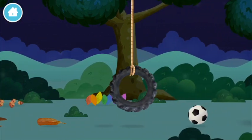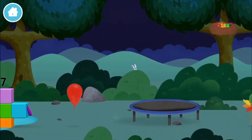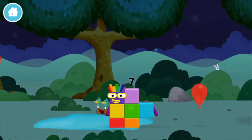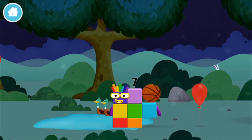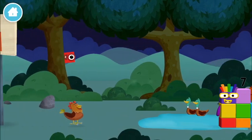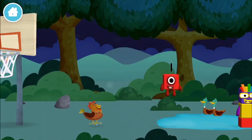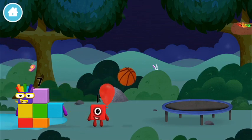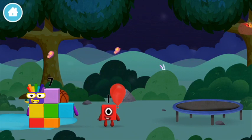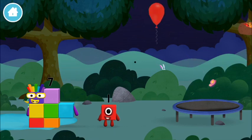A basketball. Try looking to the left. A basketball. Which number block is this? A basketball. A balloon.